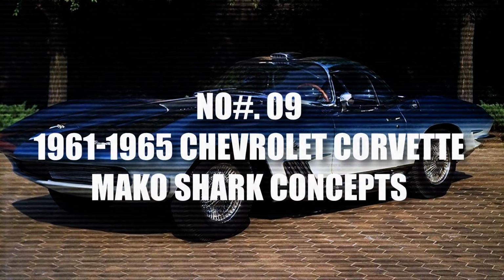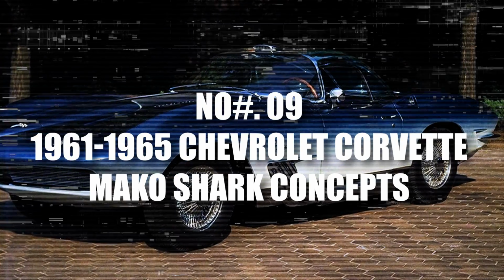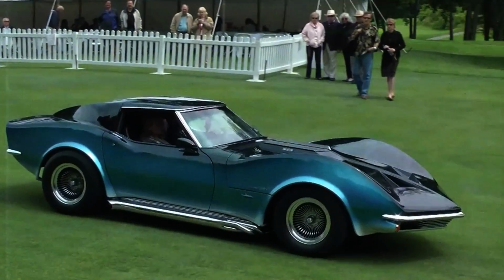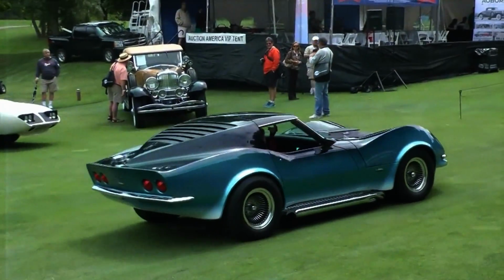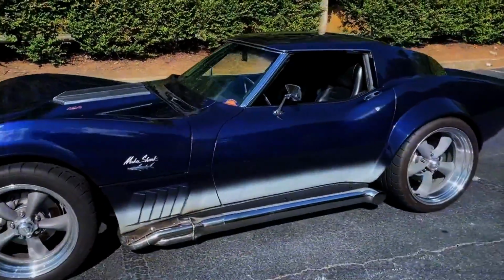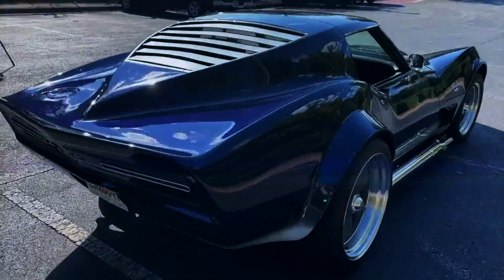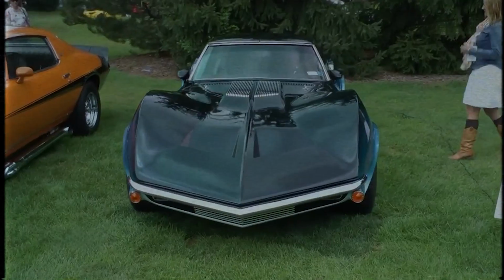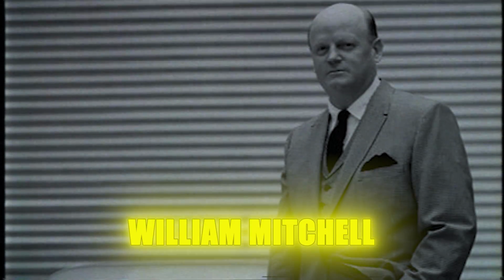Number 9. 1961 to 1965 Chevrolet Corvette Mako Shark concepts. Between 1961 and 1965, Chevrolet developed two Mako Shark concepts that heavily influenced future Corvette designs. The 1965 Mako Shark II, in particular, featured design elements that made their way into the third-generation Corvette. Both of these stunning concepts were the brainchildren of legendary GM designer William Mitchell.